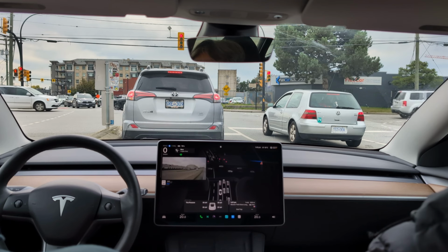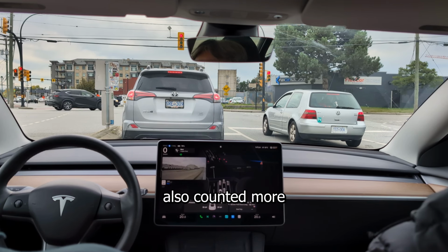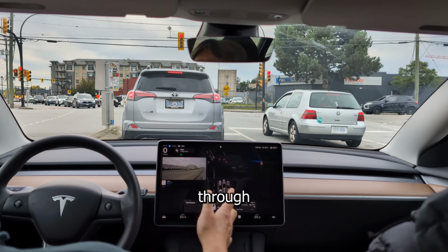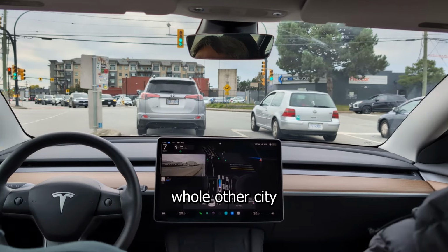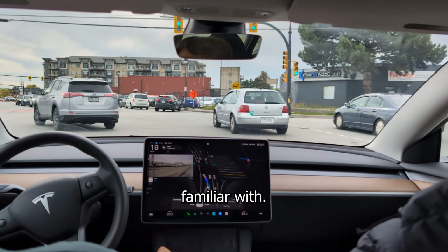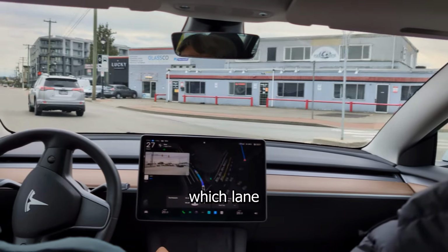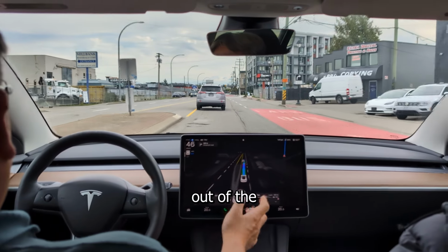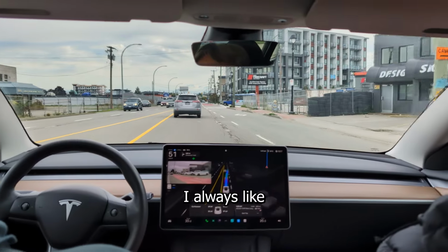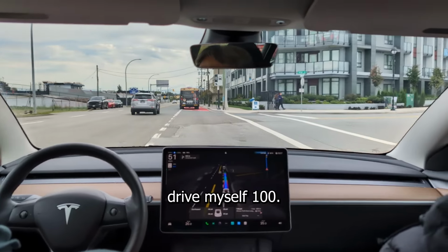And I also count it more when driving through unfamiliar roads. So if I'm driving to a whole other city that I'm not familiar with, that way I can just let it drive. I don't have to figure out which lane to take and stuff like that. You just take the stress out of unfamiliar territory. But driving on a familiar road, I prefer to drive myself.